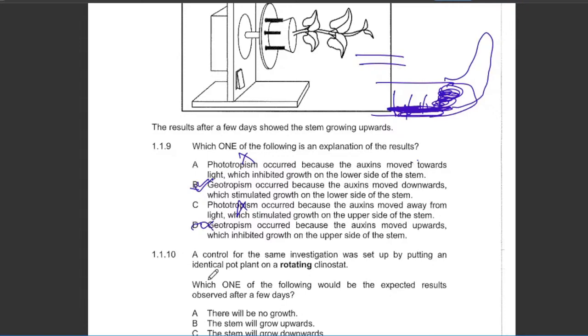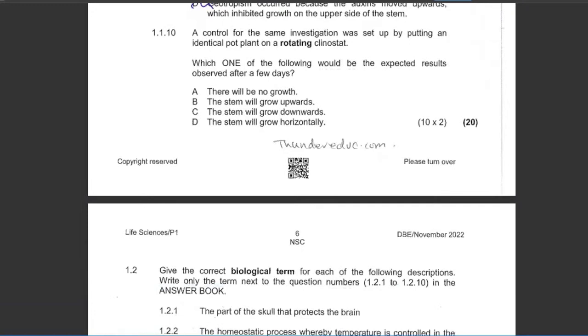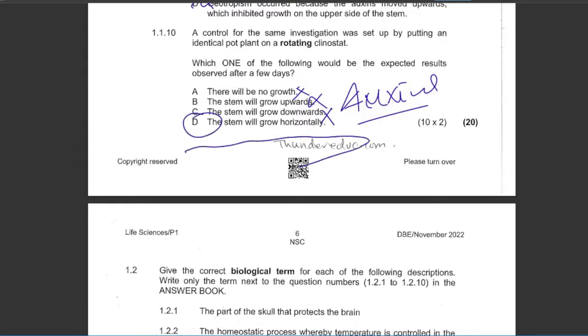I think the control for the same investigation was set up by putting an identical pot plant on a rotating clinostat. So the clinostat now is rotating. It means that it will bring about equal distribution of auxins. So auxins in this case will be equally distributed, and then there will be no effect. So they are saying that no growth will be there. Stem will go upward? No. Stem will grow down? No. Stem will grow horizontally.